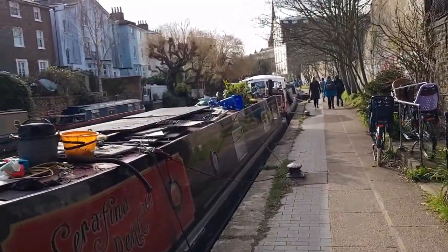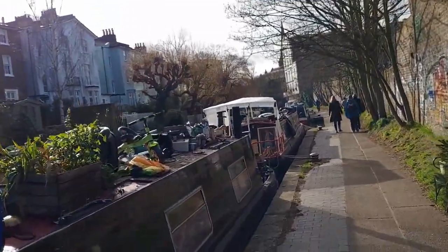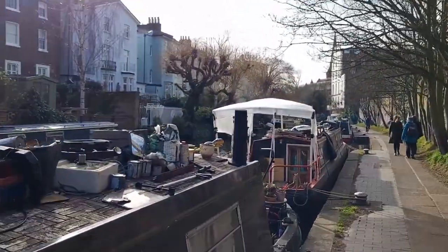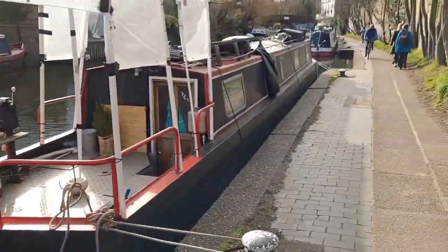Oh, it's just the smell of coal, and you can probably just see it from that chimney coming off the top of the boat there. You can see the smoke. Oh, might stand here for a couple of hours.